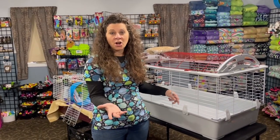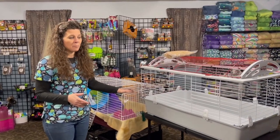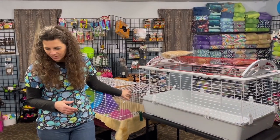So that brings us to cost. Cost is a huge part of why I sell what I sell, because if people can't afford it on a regular basis, and if it's not something that I myself would want to purchase, I really don't want to sell it. So as a cost value, we think our cages are the best value that you can find for the best quality that you can find.